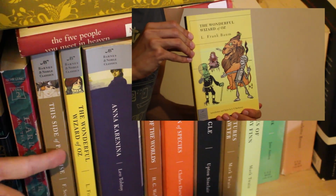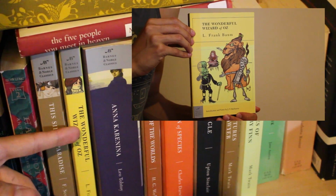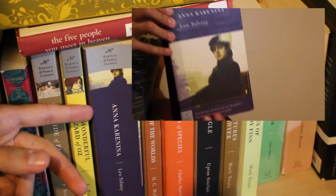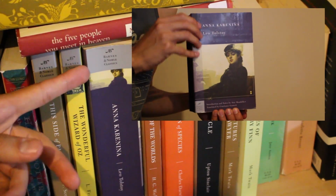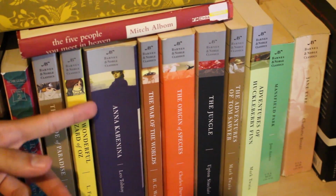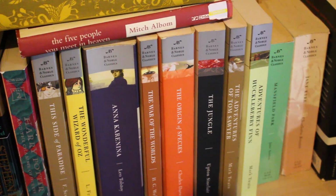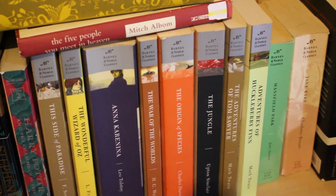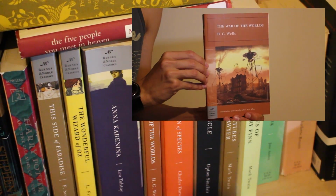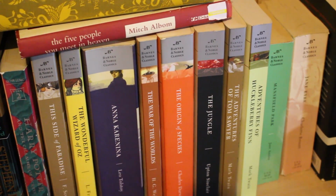Then here we have The Wonderful Wizard of Oz by L. Frank Baum. Yeah, I haven't read it actually. Here we have Anna Karenina by Leo Tolstoy. Confession, I've never actually read the whole thing. It's really long, but I heard it's incredible. I believe it is, because for a book to be that long, it better be good. And then here we have The War of the Worlds by H.G. Wells. I've only seen the movie. I haven't read the book yet, but I have it right here.